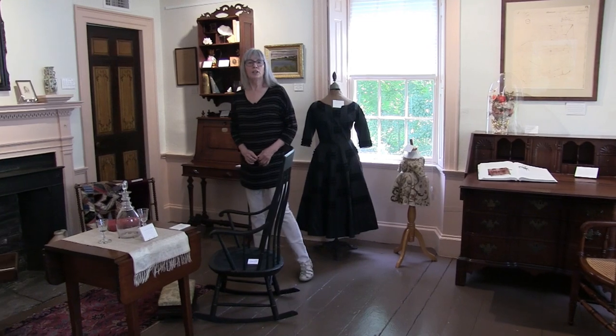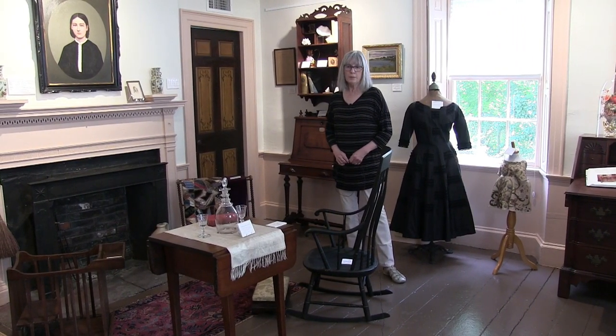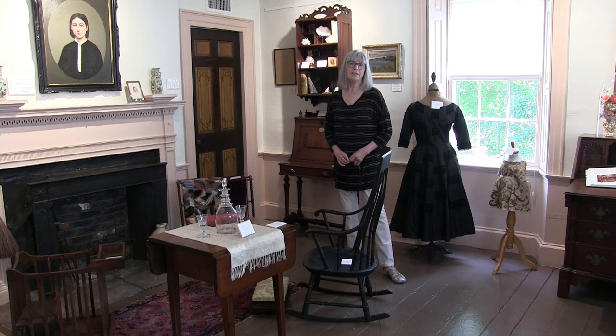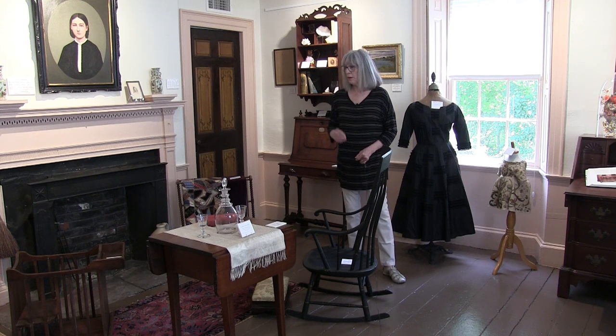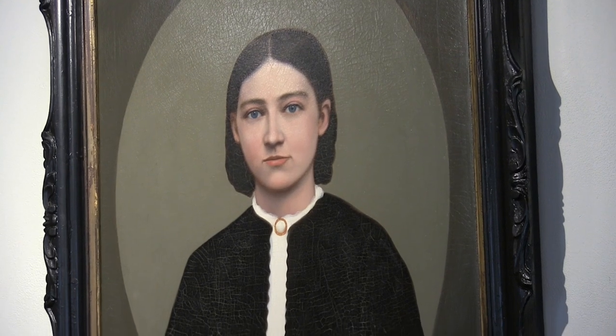This is the family parlor, and in this room, people would have read, played games, chit-chatted, visited in a less formal setting than they would have done in the best parlor. In this room are a couple of things that are particularly interesting to me. This is a portrait of Eliza Emma Winslow.